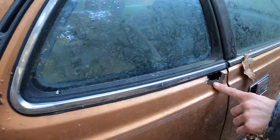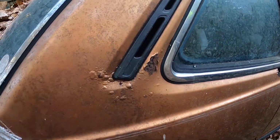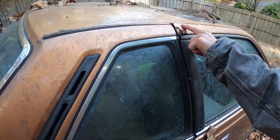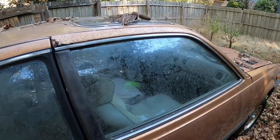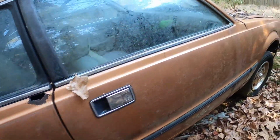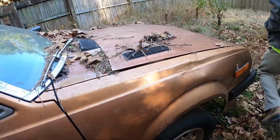Unfortunately, this one's got some. Yeah, that's just a part of it. Yeah, there's a lot of rust. Oh, yeah, this whole door. And that's just what you can see down here. All the rockers are smoked, the doors are smoked. It'd be a great parts car for someone that needed moldings or trim.